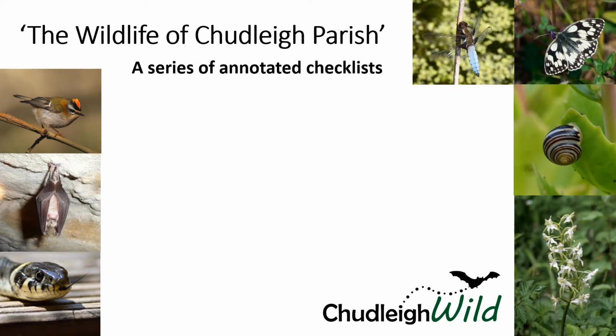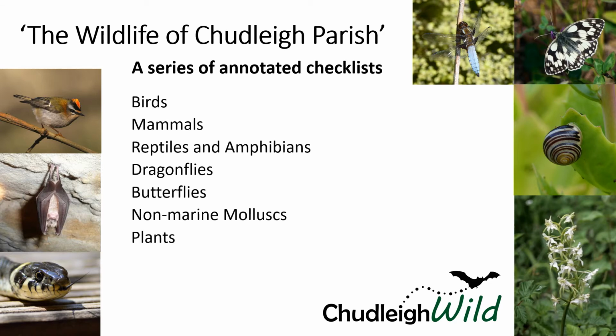So during lockdown, when the weather was not so good, I spent quite a lot of time collating all the known wildlife records for the parish, and that resulted by the end of the year in a series of what I've called annotated checklists. They're not all annotated, they don't all explain very much apart from a species name, but most of them so far do. We've got 7 now available on the Chudleigh Wild web page, each of them a PDF that you can download and read at your leisure.